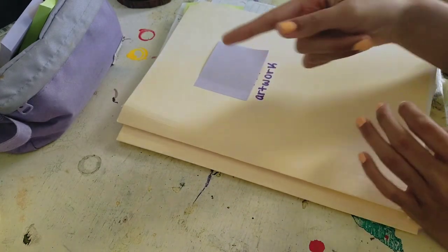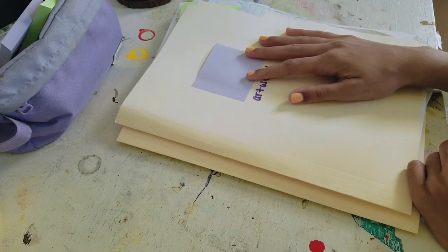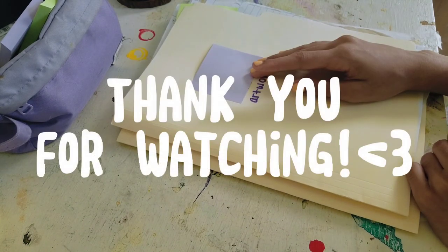Remember to keep your artwork too. Looking at old artwork just really helps re-inspire people. And so I really encourage you to do that.